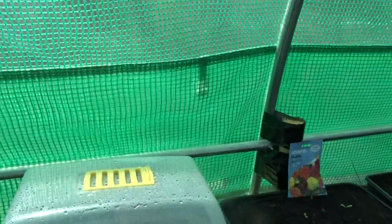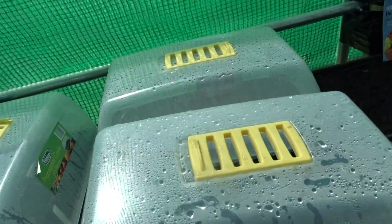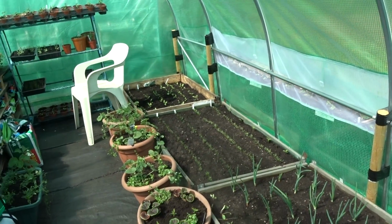Not much happening with the foxgloves, but we do have one growing there. Still early days. And otherwise, that's about it. So I'm going to leave it at that for now.